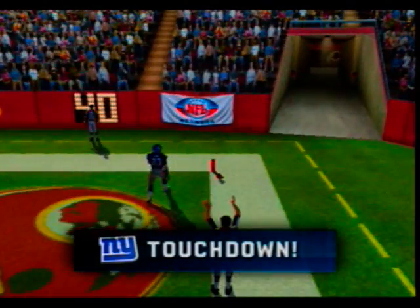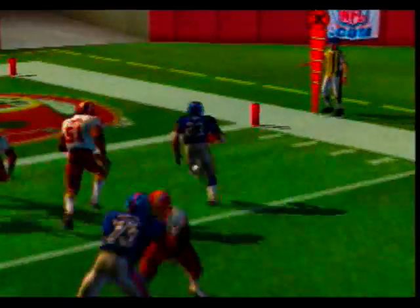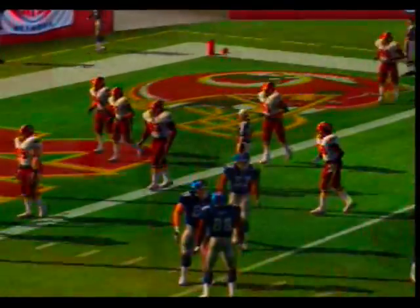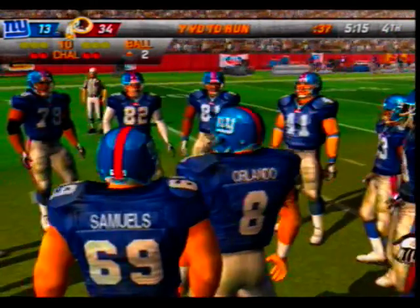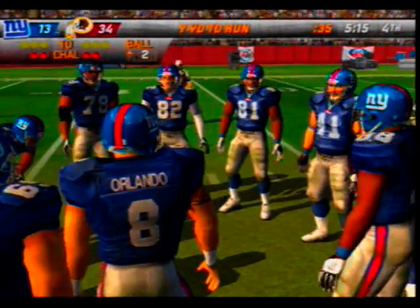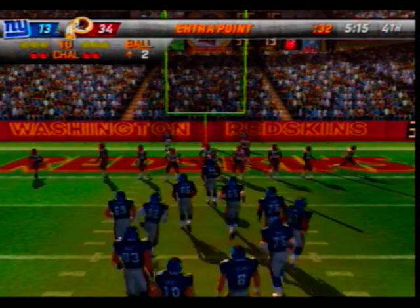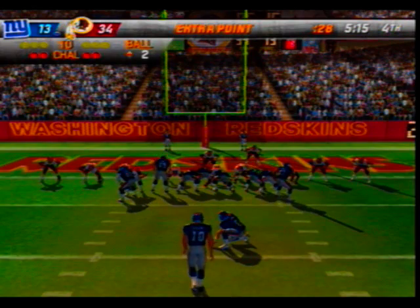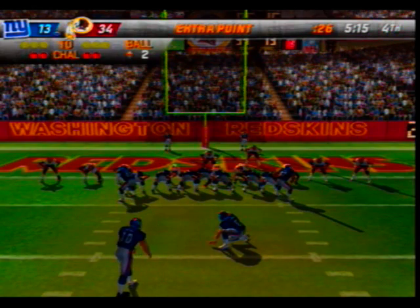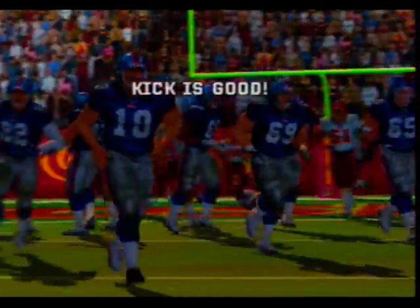Touchdown, Giants. That touchdown had everything. Good play call, good blocking, and a great run. Caving comes in to attempt the point after. The point after is good.